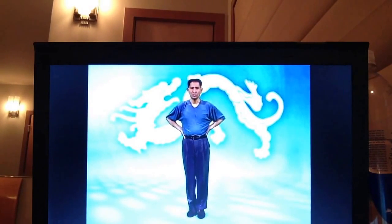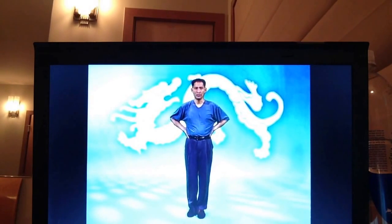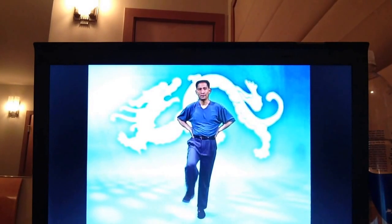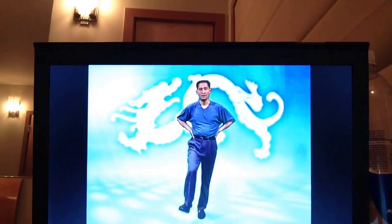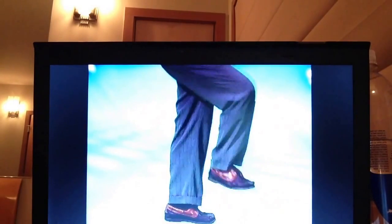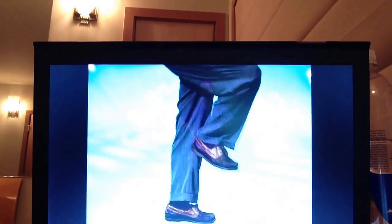Stop. Switch to your right side. Raise your right knee. Kick out forward with your heel. Ready? 1, 2, 3, 4. It can also help you relieve stomach energy deficiency.